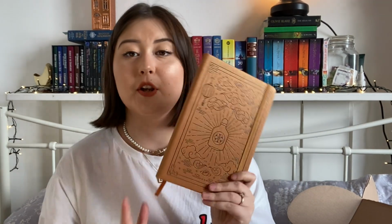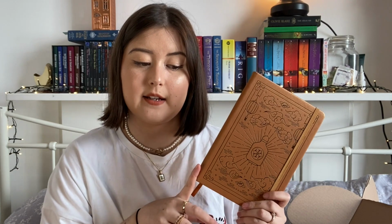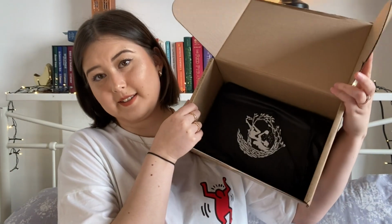And that is the final item, I believe. So you got the notebook, a canvas shelf organizer, a tote bag, pin, and wooden bookmark. Pretty good month for items compared to some of the other ones I've seen. And then the last thing is the book. So in the bottom of the box we have the book, and we have the tarot cards.